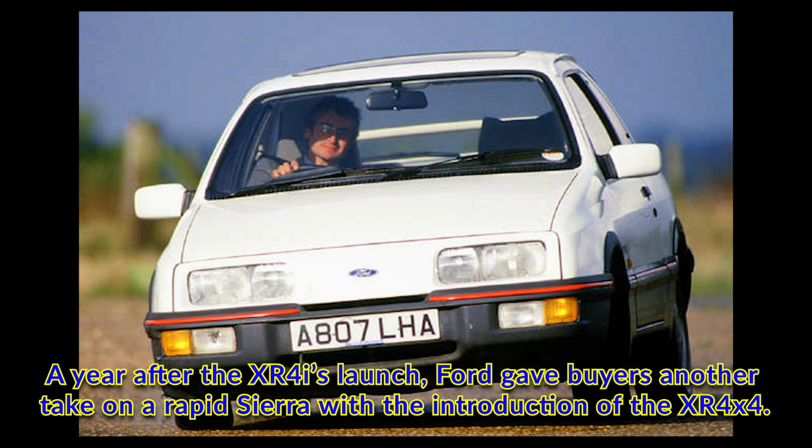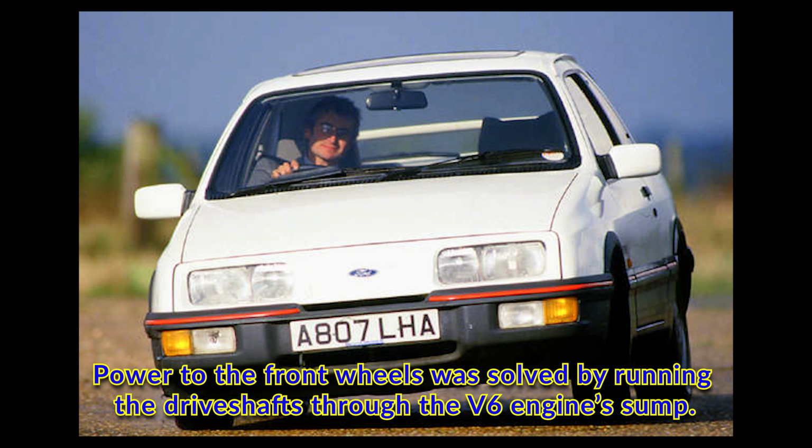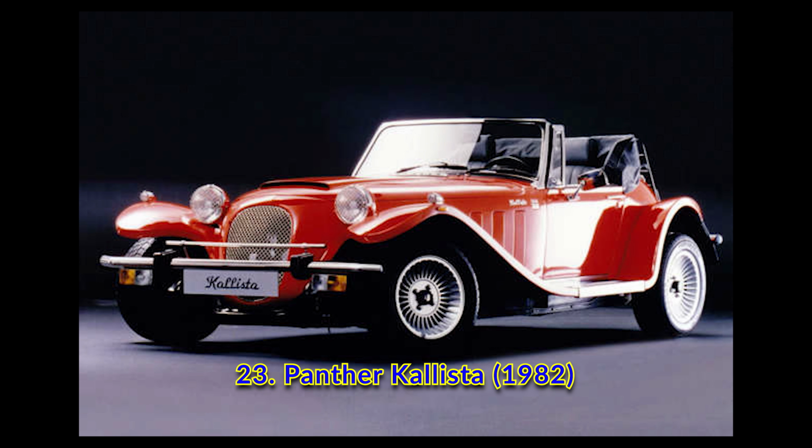A year after the XR4i's launch, Ford gave buyers another take on a rapid Sierra with the introduction of the XR4x4. It managed 0 to 60 miles per hour in 8.2 seconds and a 127 miles per hour top end, but it was the four-wheel drive traction that made this car a revelation. Power to the front wheels was solved by running the drive shafts through the V6 engine's sump.